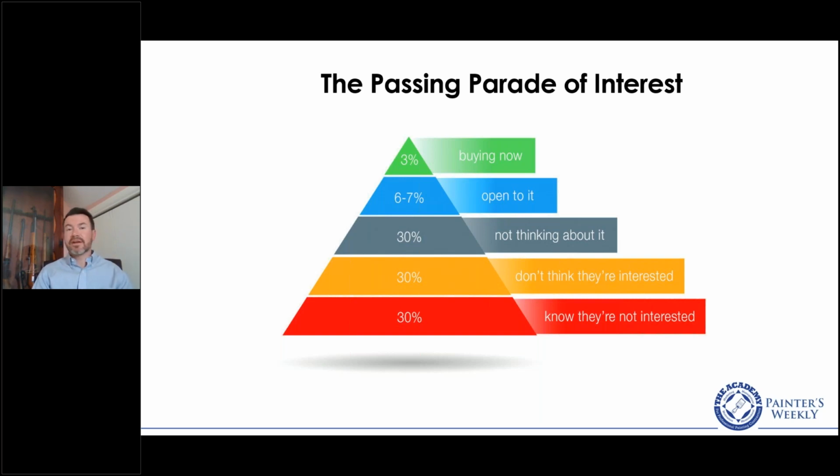30% are not thinking about it at all right now. 30% don't think they're interested at all. And then 30%, no, they're not interested. No, we did all that. It's going to be a long time before we do that. And what happens is everybody moronically believes that everyone's in that bottom 30%.